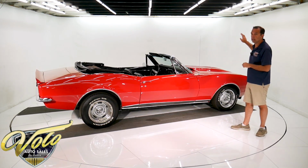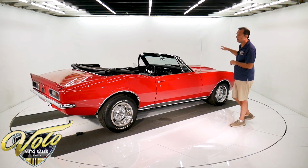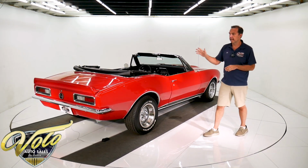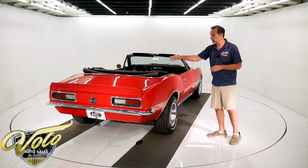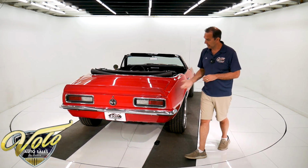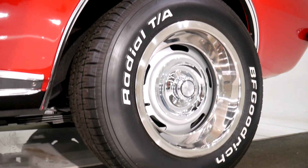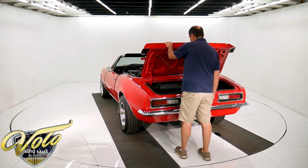Has the proper dated and coated drivetrain for a '67. It's a 327 with a 4-barrel, Turbo 350 automatic. Got a nice cruising gear in the back end. Has power steering, power disc brakes, power top. It does have a spoiler and a stripe. The rally wheels are a little bit bigger in back, so it gives a little bit of an aggressive stance.